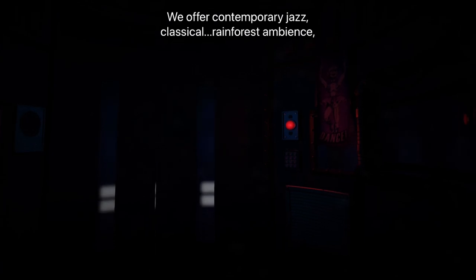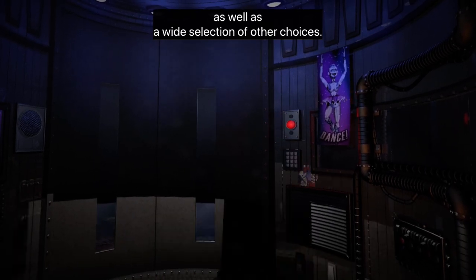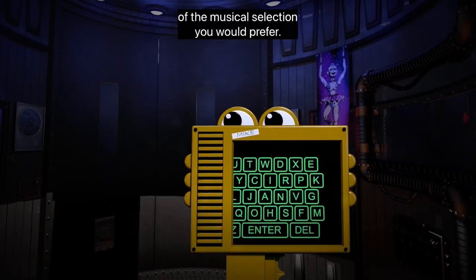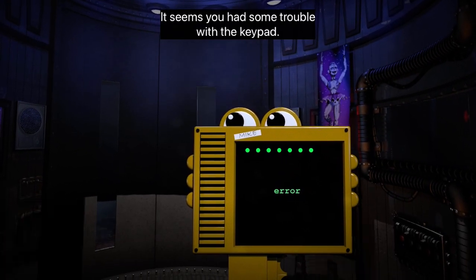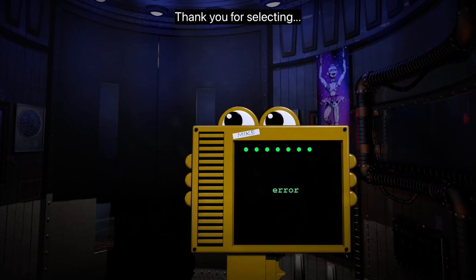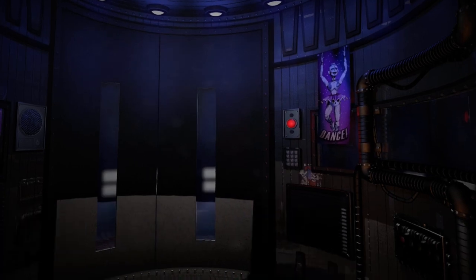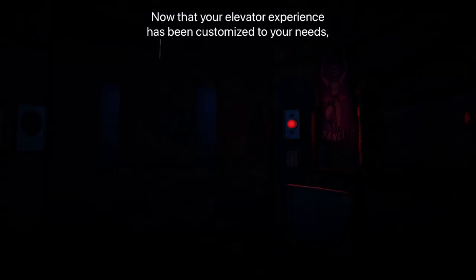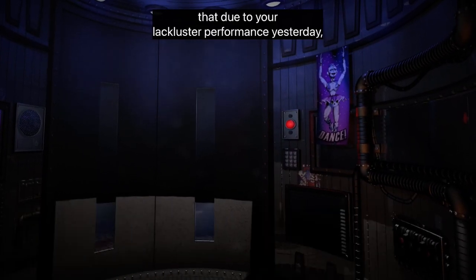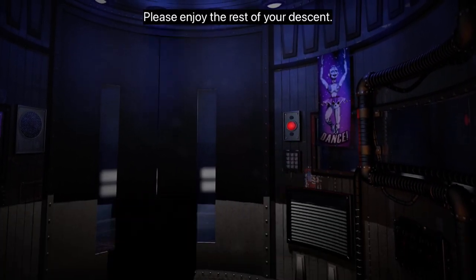We offer contemporary jazz, classical, rainforest ambiance, as well as a wide selection of other choices. Using the keypad below, please type the first few letters of the musical selection you would prefer. It seems you had some trouble with the keypad. I see what you were trying to type, and I will auto-correct it for you. Thank you for selecting Casual Bongos. Now that your elevator experience has been customized to your needs and you're thoroughly relaxed, it's worth mentioning that due to your lackluster performance yesterday, your pay has been decreased by a substantial amount. Please enjoy the rest of your descent.